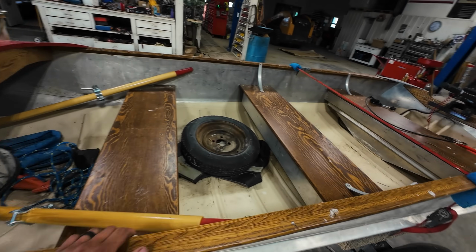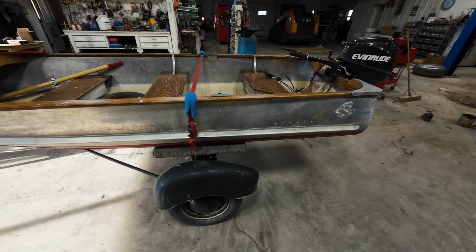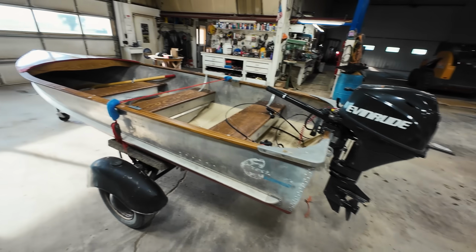My dad grew up with his family with this boat. They used to go water skiing behind it. It had an old Evinrude 30-horse two-stroke on it. We still have that engine, but it's got problems. So as you can see, it's been changed.